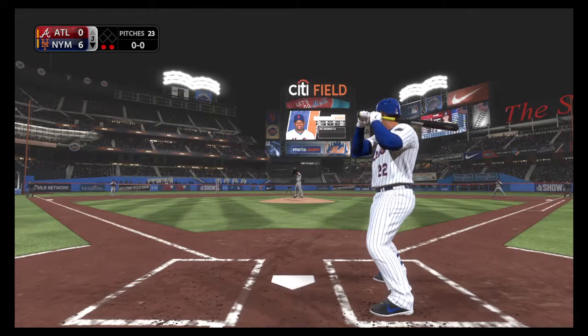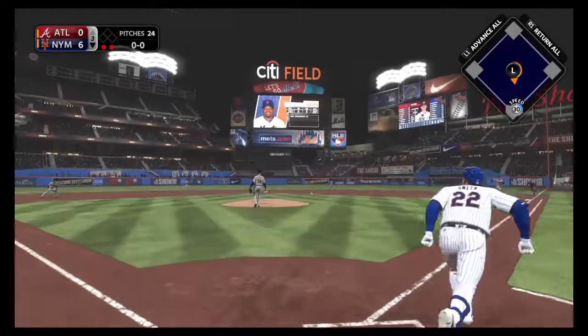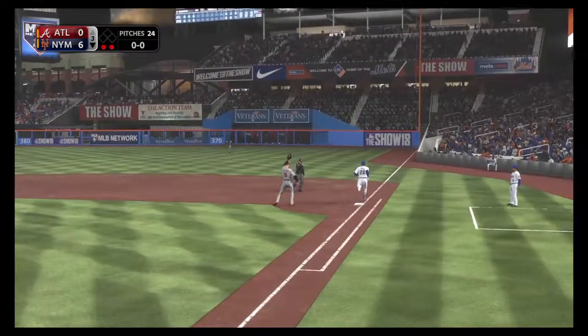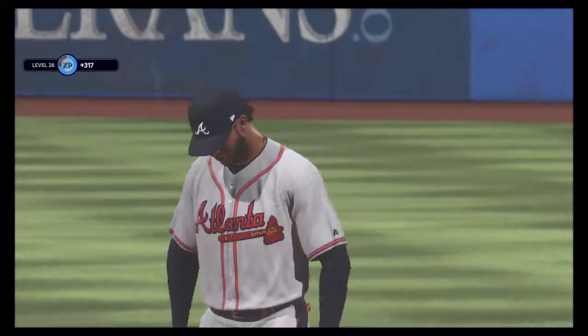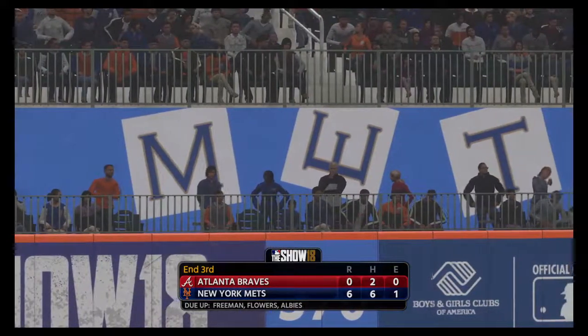Now batting. Into the box now, Dominic Smith. Dominic Smith. And he puts it on the ground to second. Oh, look at this sliding stop. Got him. So they nearly bat around here as 8 men come to the plate in scoring 5. 3 innings complete.